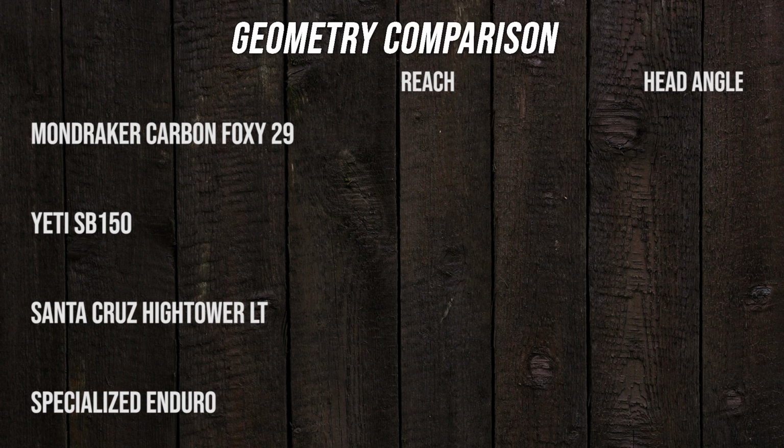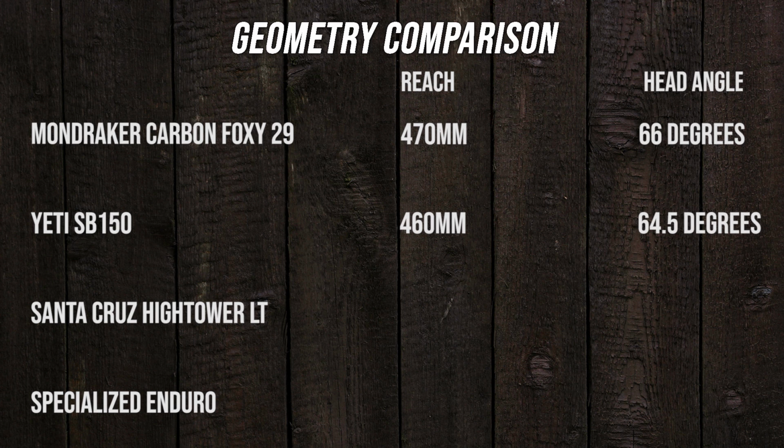Comparing the Mondraker Foxy 2.9's 470mm reach and 66-degree head angle in the size medium frame, the next most relevant bike to compare it to that's got very modern, long, slack geo is the Yeti SB150, with 10mm shorter reach at 460 and a way slacker head angle at 64.5.